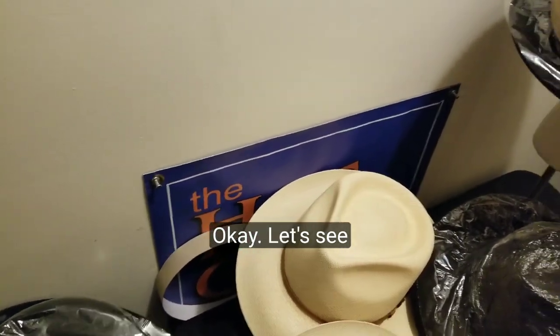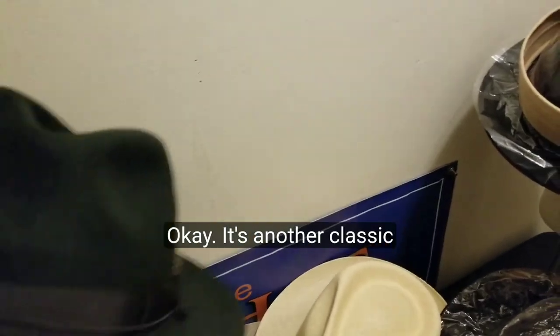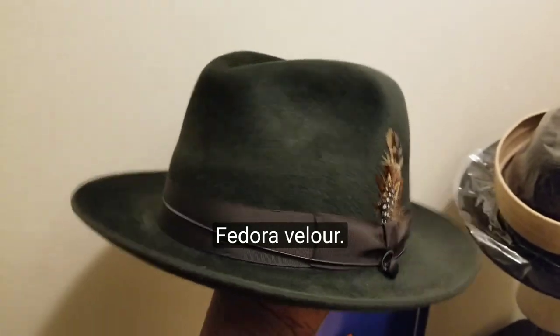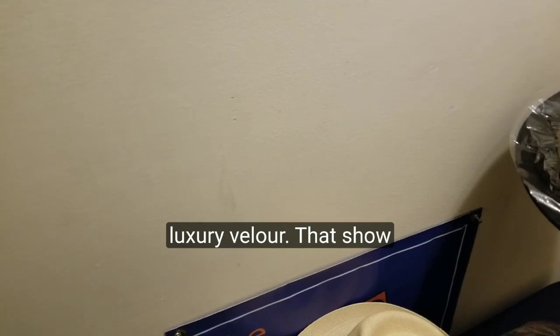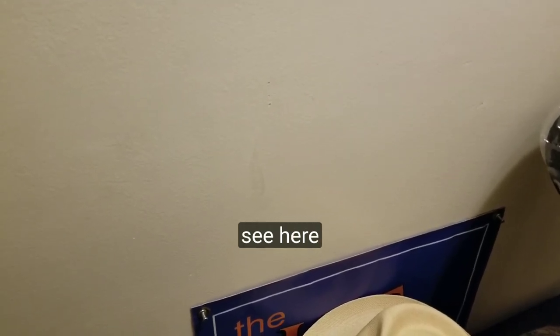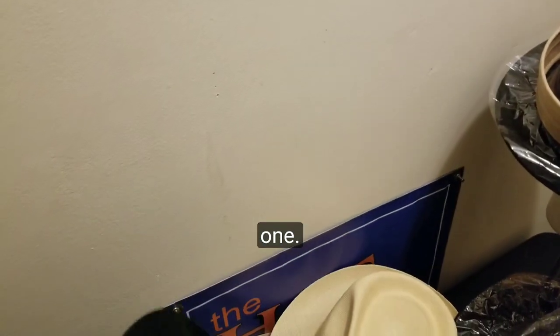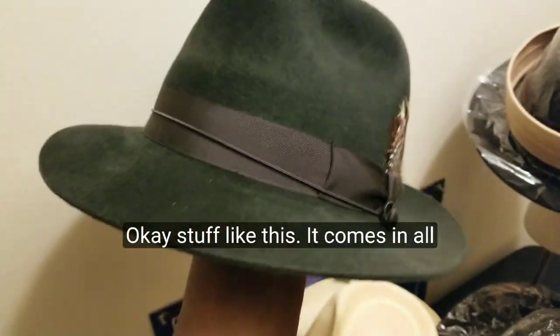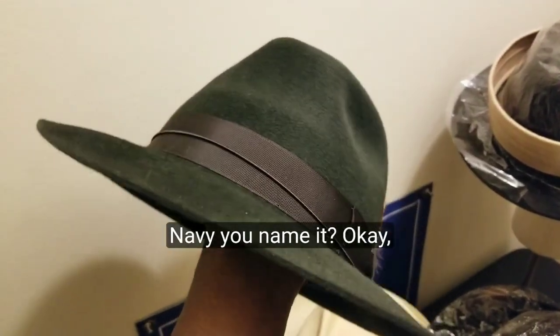Okay, let's see what else I have here. I've got another piece here. Okay, it's another classic fedora velour, in the charcoal, dark charcoal gray. It's got that luxury velour finish on there. See here, snap down the brim on that one. Stuff like this comes in all black, charcoal gray, navy, you name it.